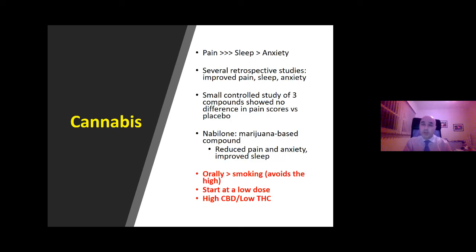So there's been several retrospective studies. These studies have not been controlled, in other words, only patients with fibromyalgia were asked to answer questions, and those studies have shown some benefit. Patients do report improved pain, sleep, anxiety. There was one controlled study that looked at 3 different cannabinoid compounds, and in fact they showed no difference in terms of pain scores when compared to placebo. Nabilone is another marijuana-based compound, did show reduced pain as well as anxiety and improved sleep.